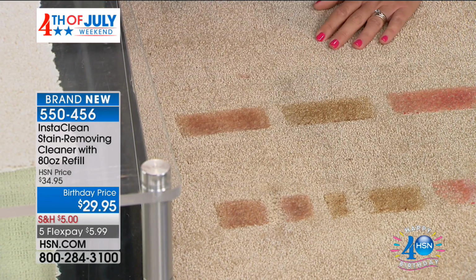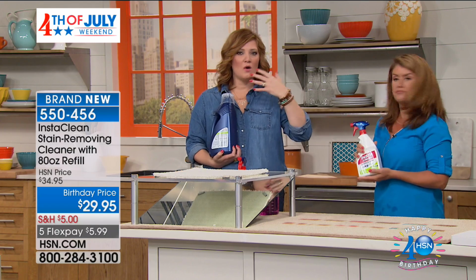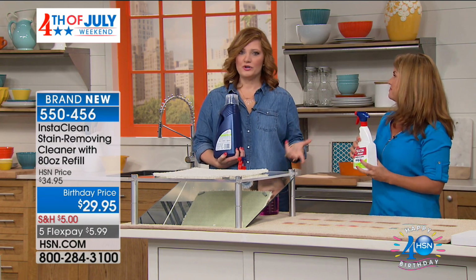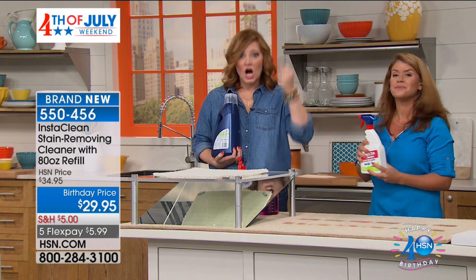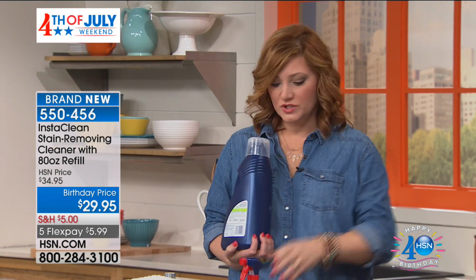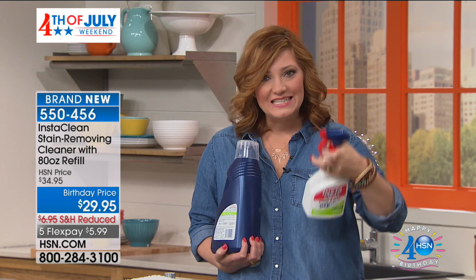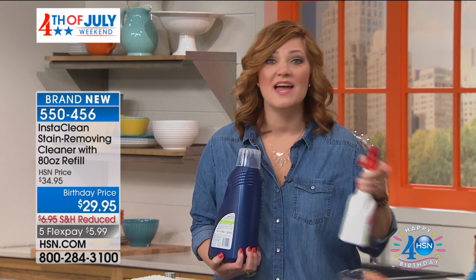And one of the things I notice is we're not wearing a mask. We're not wearing gloves. It smells great, actually. It's safe for your pets. It's safe for your kids. This is something on contact. The moment you spray it, you are going to help to release and mobilize and lift and penetrate that stain so it never comes back.